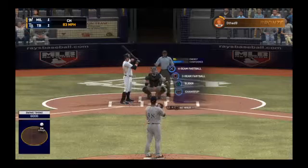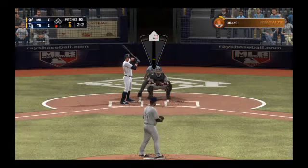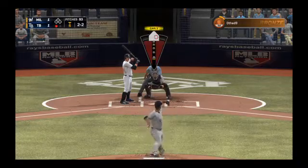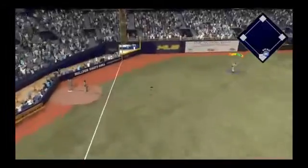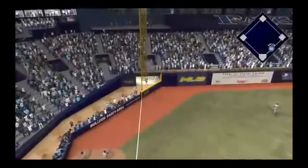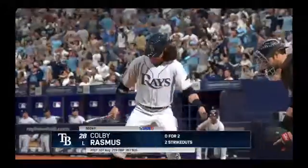Got him to go after a bad one there, and it evens the count at 2-2. Really feels like he's just on cruise control out there on the mound right now. Yeah, it really does. Now, meanwhile here, this ball's hit fairly well down that left field line, and it's going to stay fair. It's a home run.